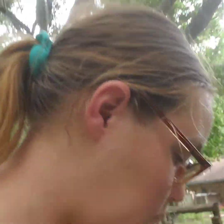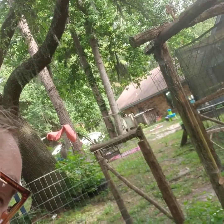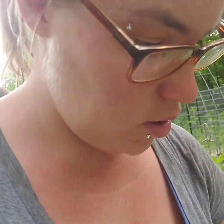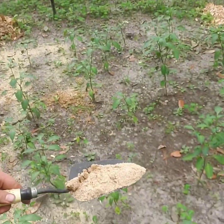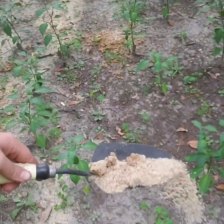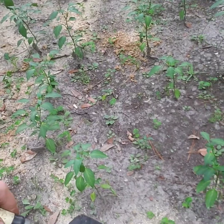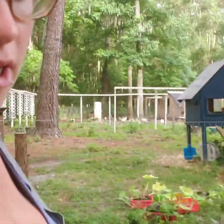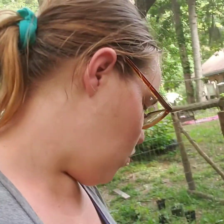But with the bone meal, usually I'd use a solo cup and shake it out, but there are nasty worms in it now since I left it in the garden and something got into it. So I'm using a shovel and I'm just shaking it out like this. And I make a circle around the pepper. And then when I'm done, I will use a scratching tool and I'll scratch it all in. And then I will mulch over it.